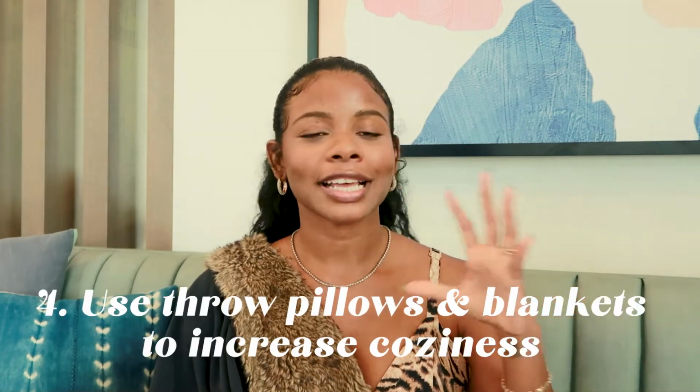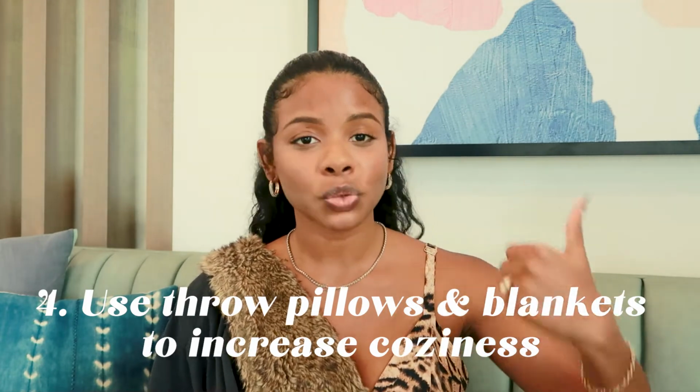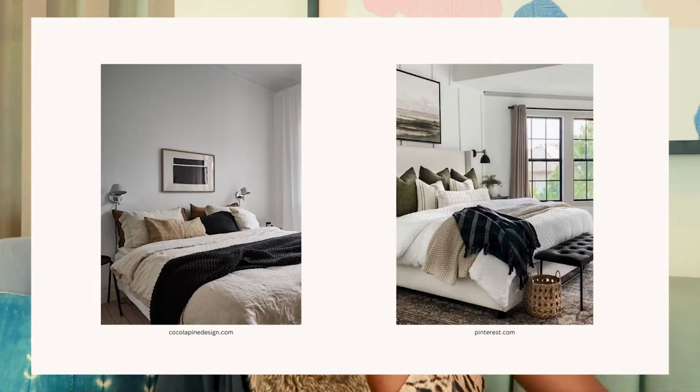Tip number 4, this has to do with your bedding. So with fall, we all want to get cozy, from our sweaters to what we eat and drink and to our home decor. And a big part of our home decor is how cozy we feel at home, and specifically in our bedroom. During the summer, we often like to strip the bed and use like white sheets, white pillowcases, stuff like that. When you bring in the fall, what you could do to get that extra cozy feeling is add more throw pillows. Add thicker, fluffier throw blankets. Consider adding a duvet that is thick and fluffy.